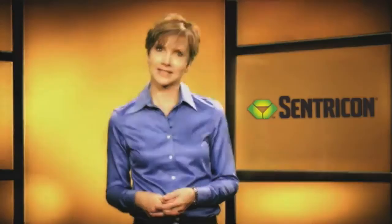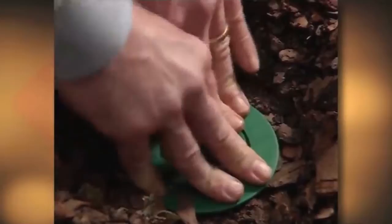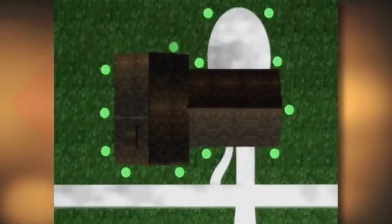Here's how it works. Sentricon stations with Recruit HD termite bait are installed strategically around the property in areas where termites are likely to search for food. Termites from underground colonies find and feed on Recruit HD. They also share Recruit HD with other termites in the colony, eliminating the entire termite colony.